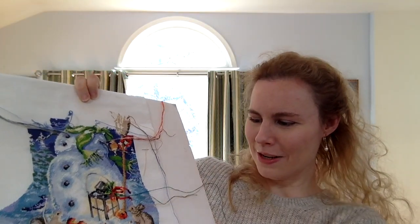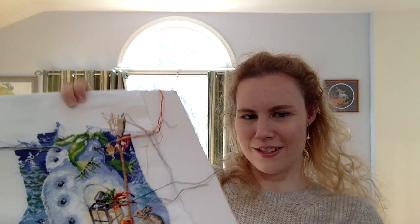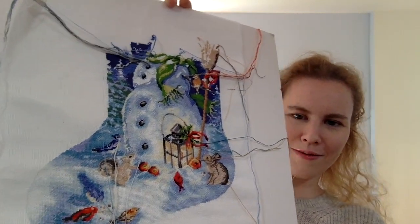I'm actually planning to take apart my other 2 stockings that I stitched for myself and my husband and redo them in a nicer way. Wash them and redo them. Alright, that's it for my WIPs.